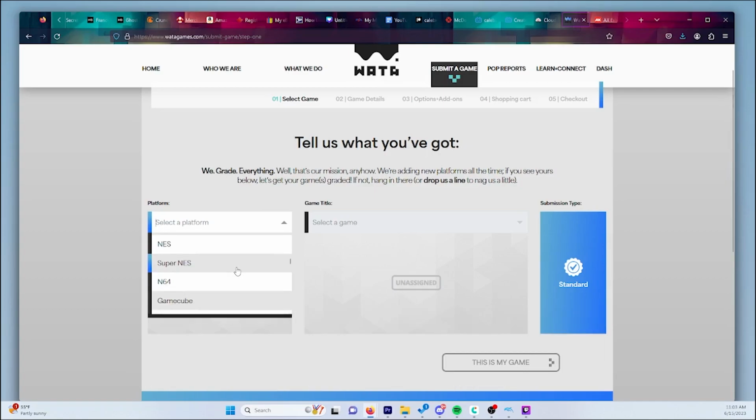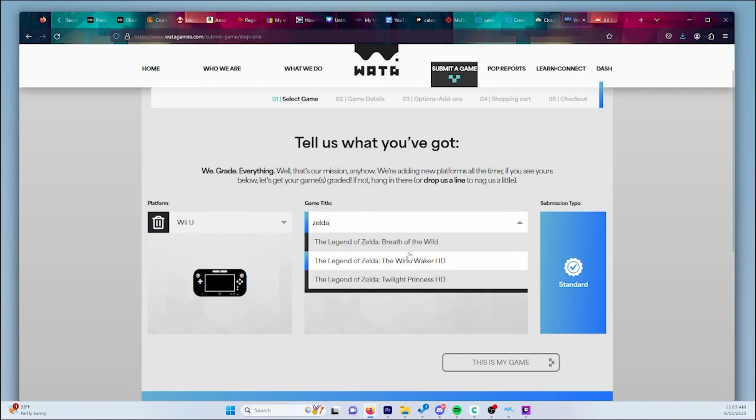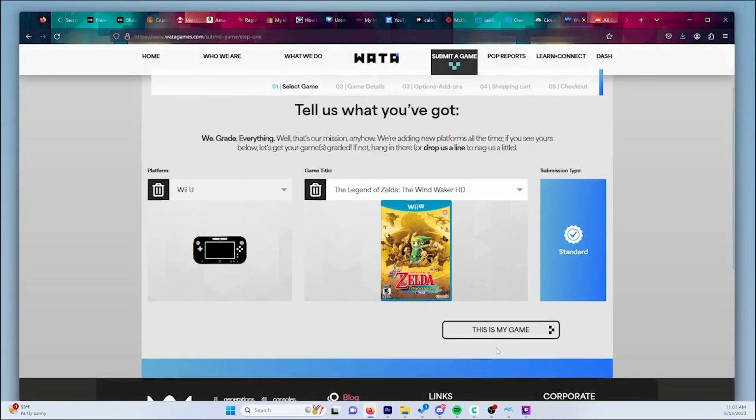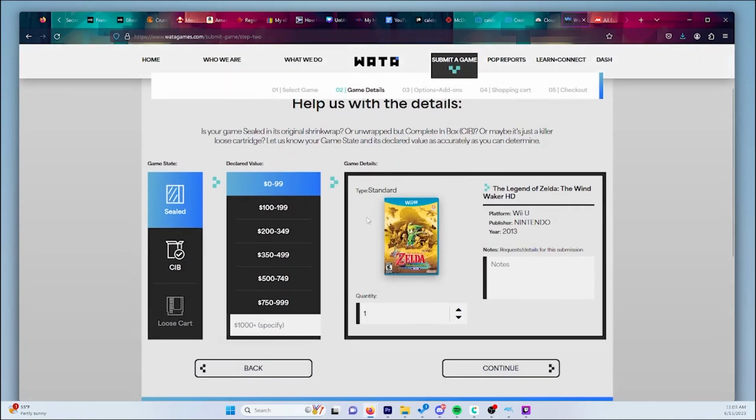The game I'm going to send is going to be Wind Waker, the remastered edition for the Nintendo Wii U. So I'll scroll down until I see Wii U right here, and then you're going to select game. It's very easy because from here you just type it. I'll just type in Zelda Wind Waker HD. There you go. That's what that looks like. This is my game. Alright, from here you just have to fill out a couple more things.